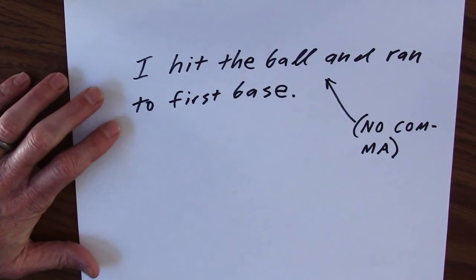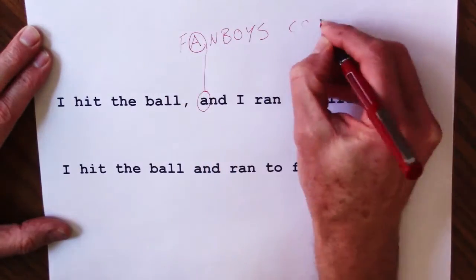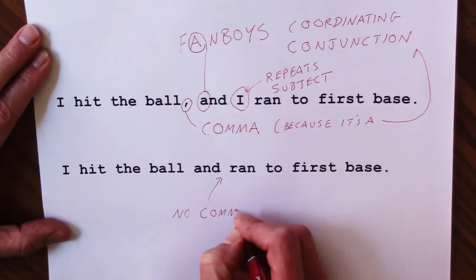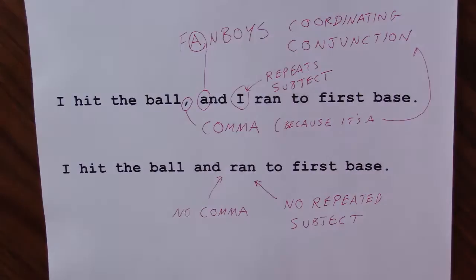However, if you said I hit the ball, comma, and I ran to first base, that's fine because you have two sentences. But if you don't have the subject of the second sentence, it's just a clause or phrase, ran to first base. I hit the ball and ran to first base, no comma, no pause. Remember, when you hear coordinating conjunction, think fanboys. Next, we're going to talk about that nefarious complex sentence pitfall, the comma splice, or the comma fault.